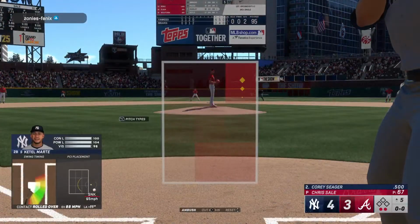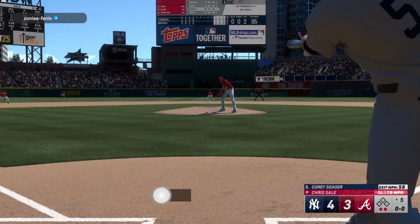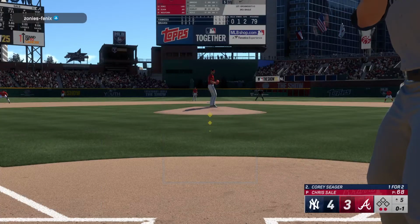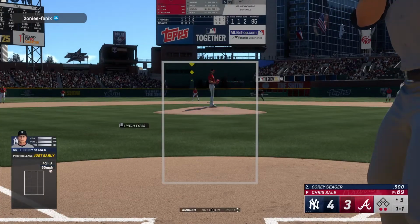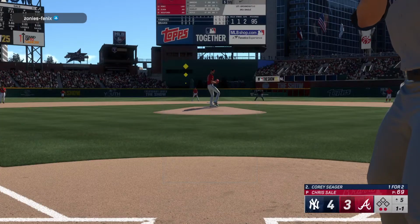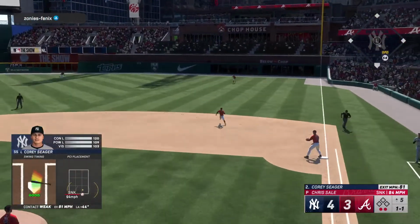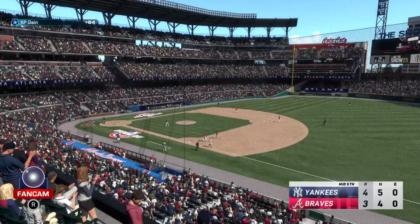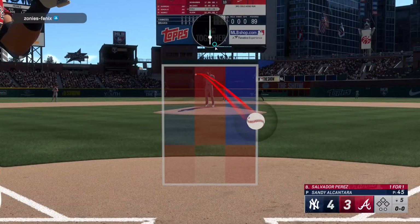Here comes Corey Seager. Foul ball. 2 down, nobody on. Here on opening day. Next offering misses. 1 ball, 1 strike. 1-1. This ball's chopped on the ground. Albies tosses to first, and that will end the inning. And welcome back to the ballpark. We head to the bottom of the 5th.